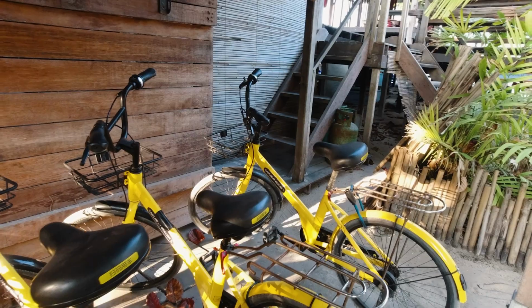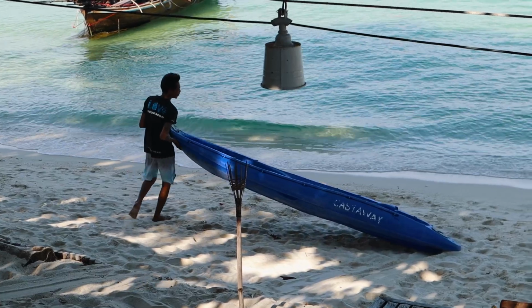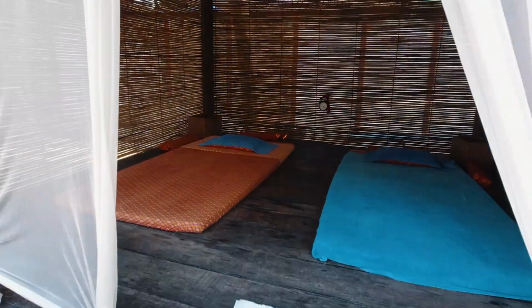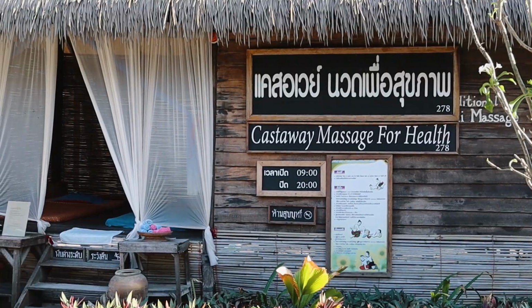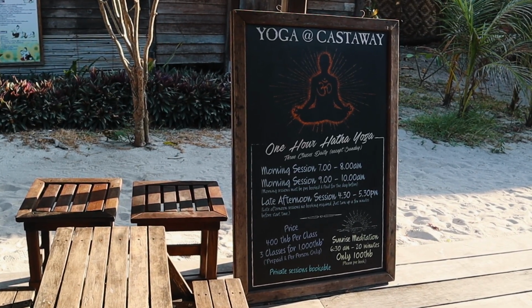I think you can rent bicycles. Yeah, and snorkel equipment or kayak or paddle boards. And there's a massage too. There is a massage center just over there, and it's perfect because we're going to be so exhausted from diving tomorrow. It'll be perfect to get a massage. We should book one for tomorrow for sure. For sure. They also have yoga classes several times a day.